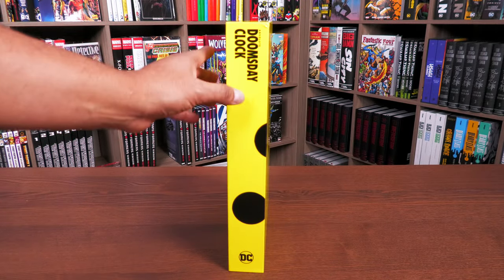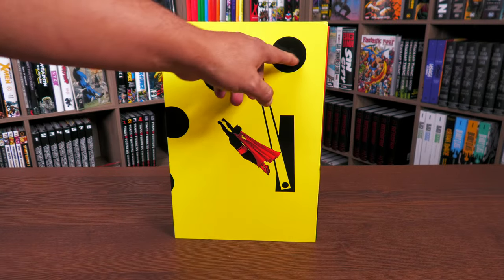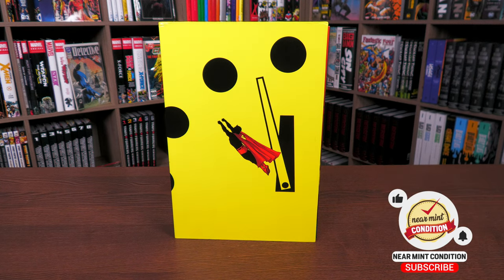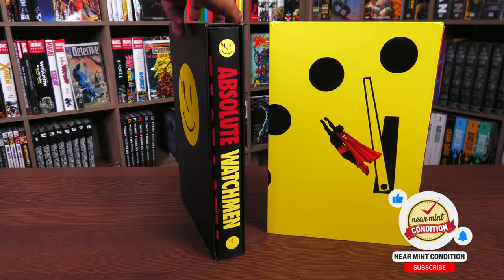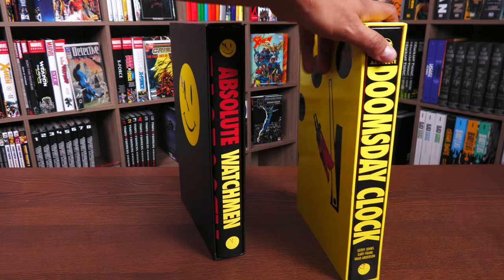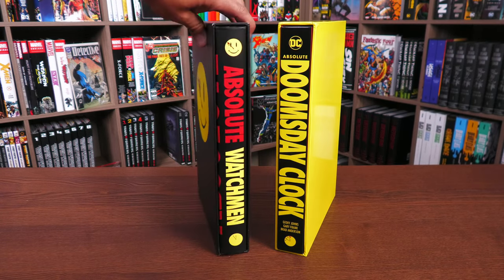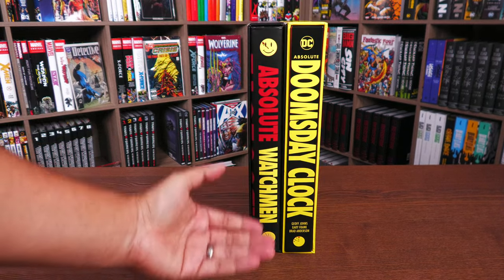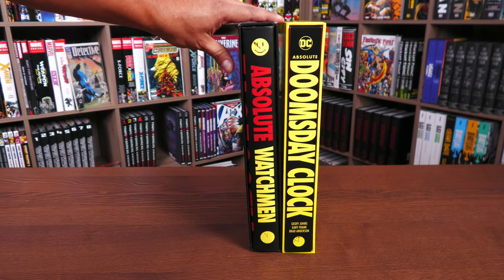As far as the design of the book, it is pretty simple. It's this black on yellow Absolute Doomsday Clock. You have the different times of the clock there. Now, why is that? And why does it look very similar to the designs of this? This is Absolute Watchmen. Now, of course, this is my first printing. Not sure if later printings, if the book itself had a dust jacket or not. But this is kind of the way that it's going to look on your shelf. And my gosh, that just looks amazing together.